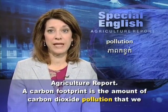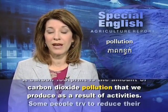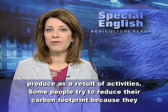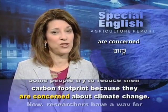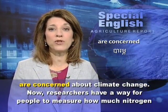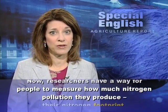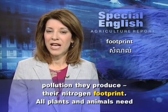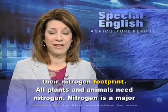A carbon footprint is the amount of carbon dioxide pollution that we produce as a result of activities. Some people try to reduce their carbon footprint because they are concerned about climate change. Now, researchers have a way for people to measure how much nitrogen pollution they produce. Their nitrogen footprint. All plants and animals need nitrogen.